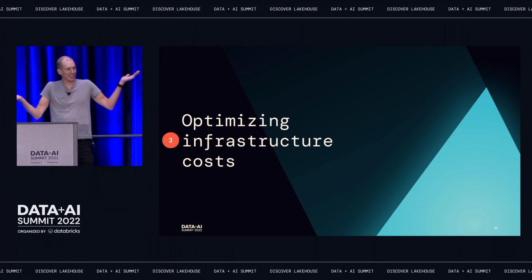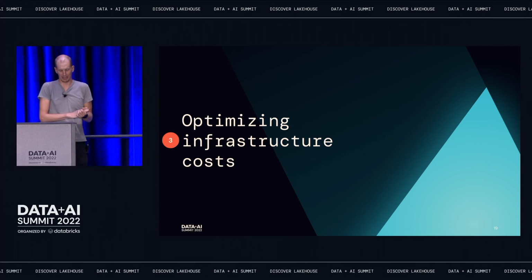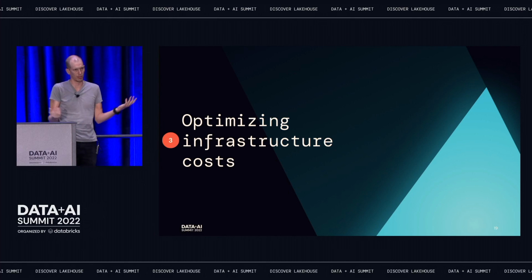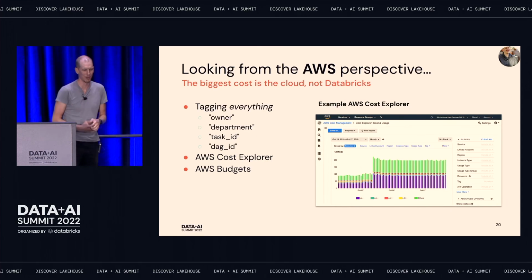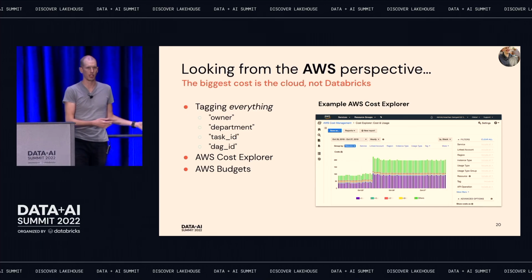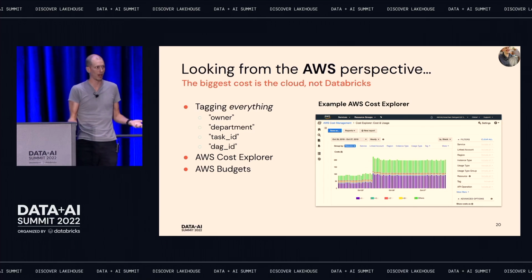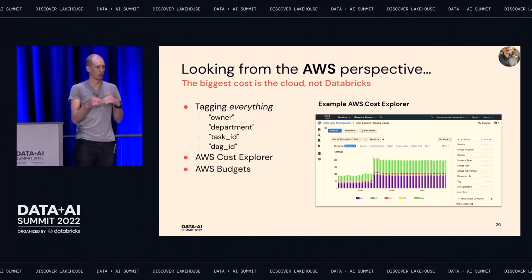All of a sudden everybody's loving them some Databricks, using lots of Databricks, and of course using lots of AWS in the process. And my job is to make sure that the checkbook doesn't catch fire and that we're not losing our value. Good thinking. Yeah, makes spending make sense. So I wanted to offer a couple of tips. These are things that I've learned and had to figure out as we've moved into the cloud. We can look at things basically from two perspectives.